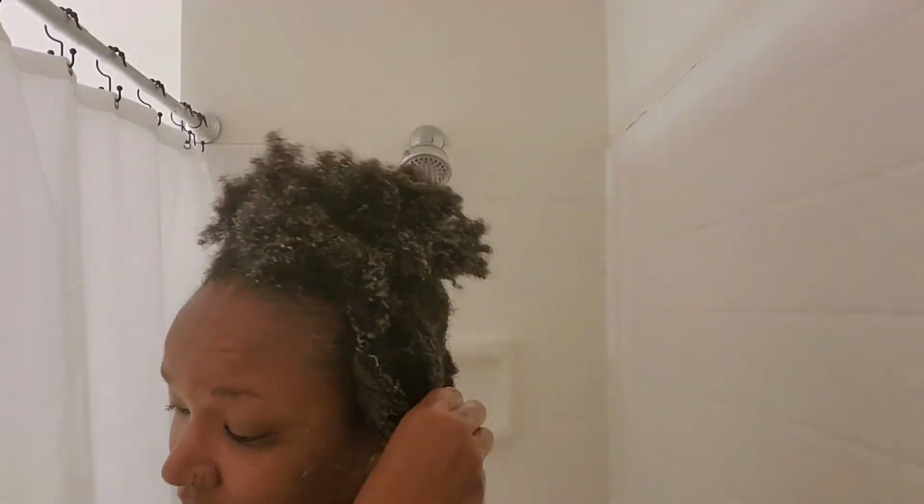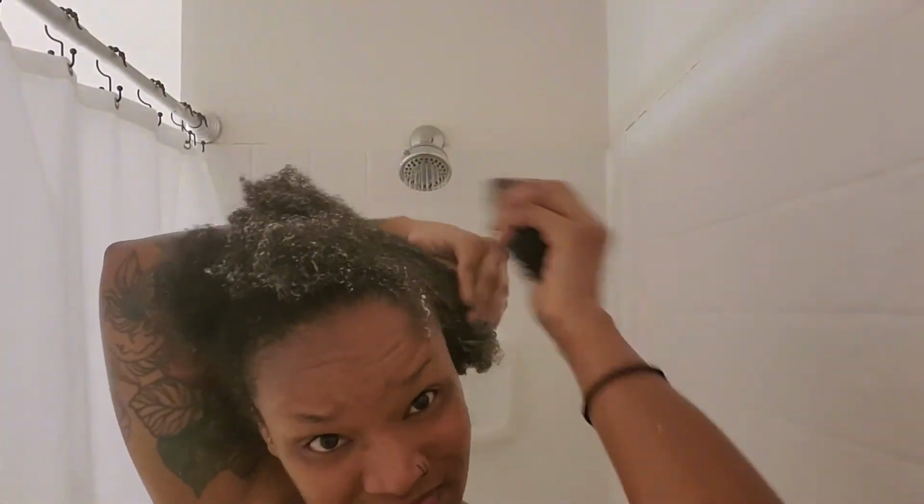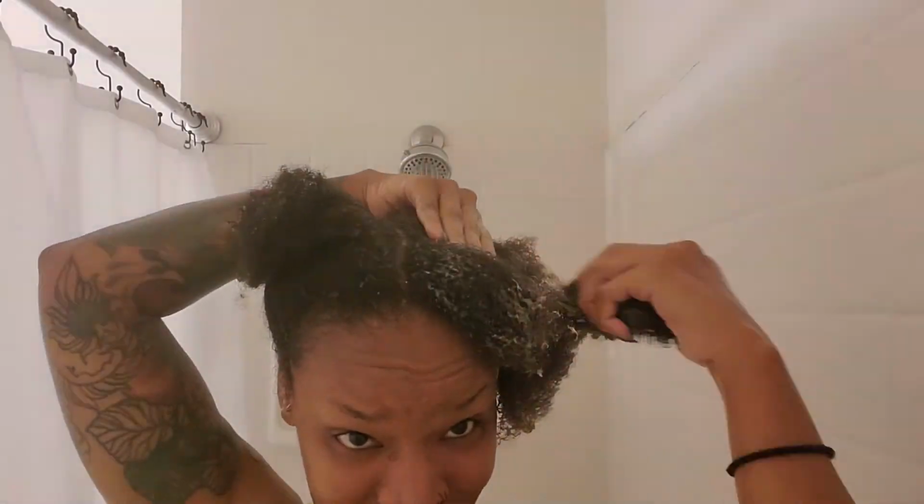So for me, first impressions with this product was definitely a good one. Like I said, it just did not soap up like I was wanting it to and like I was expecting it to soap up. But other than that, it's not a bad product.